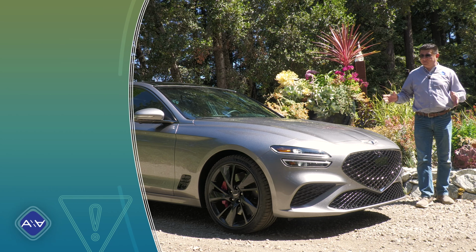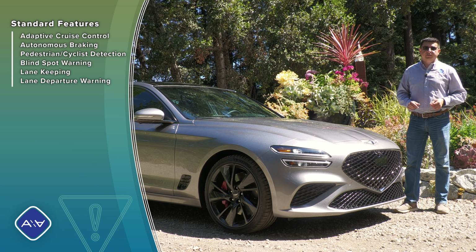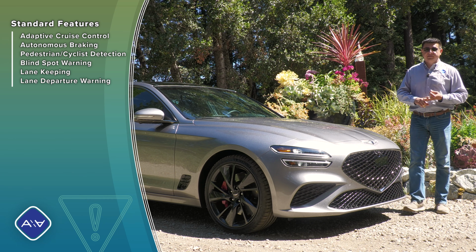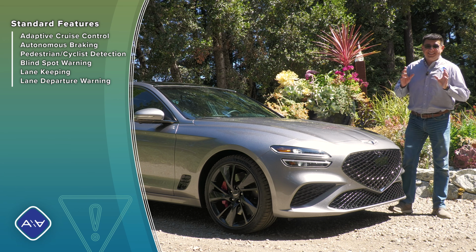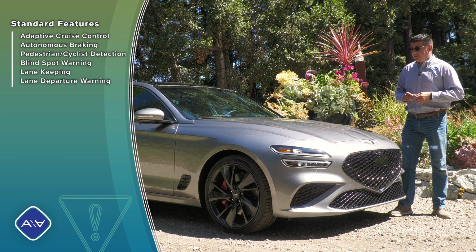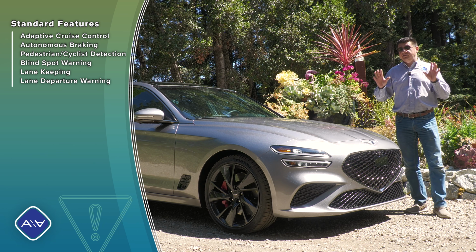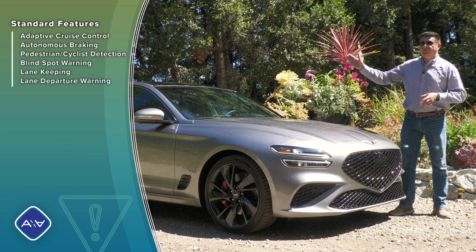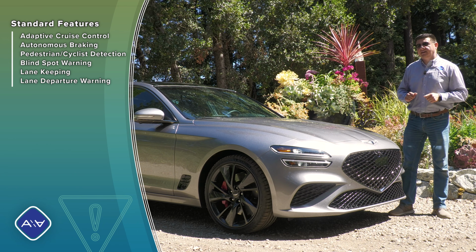Unlike many of the German options, the G70 comes with a ton of driver assistance technologies standard on every trim. We get radar adaptive cruise control, autonomous emergency braking with pedestrian and cyclist detection, blind spot warning, rear cross traffic detection, lane keeping assistance, lane departure warning, etc., all standard on every model. There's also a new center airbag, which is kind of an interesting twist. We don't find this in too many luxury vehicles just yet, but this vehicle actually has an airbag between the front seats so that the driver and front passenger don't bump noggins in the event of a side impact.